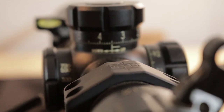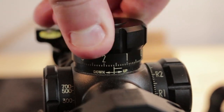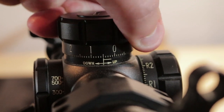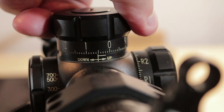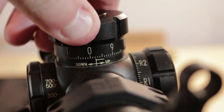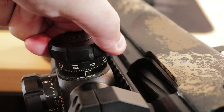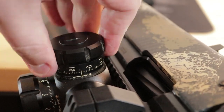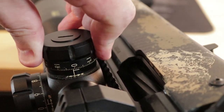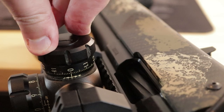For comparison, here is a very well-used Bushnell HD Mark II. Elevation is not locking. A little bit of slop, less than the Strike Eagle, it's still annoying. And again, this is very well used. This is locking. Just another example of a locking turret. And there is no slop. There is a little bit, but you can't hear it. It's not nearly as bad as a Strike Eagle.